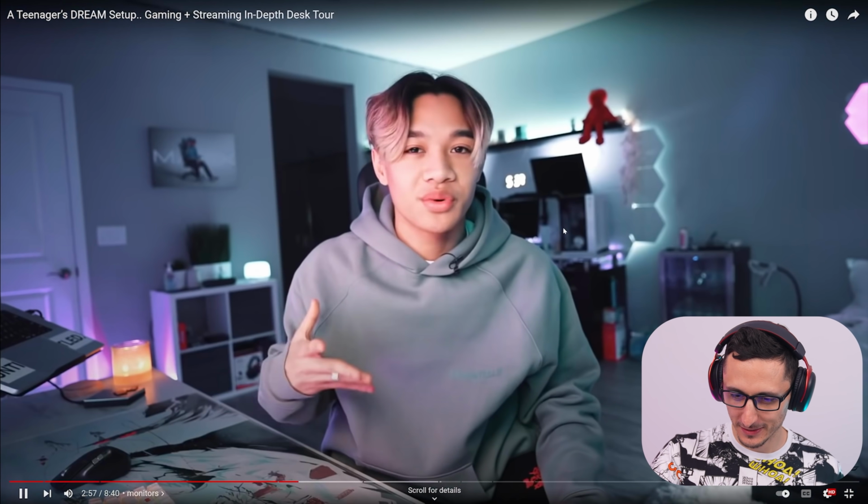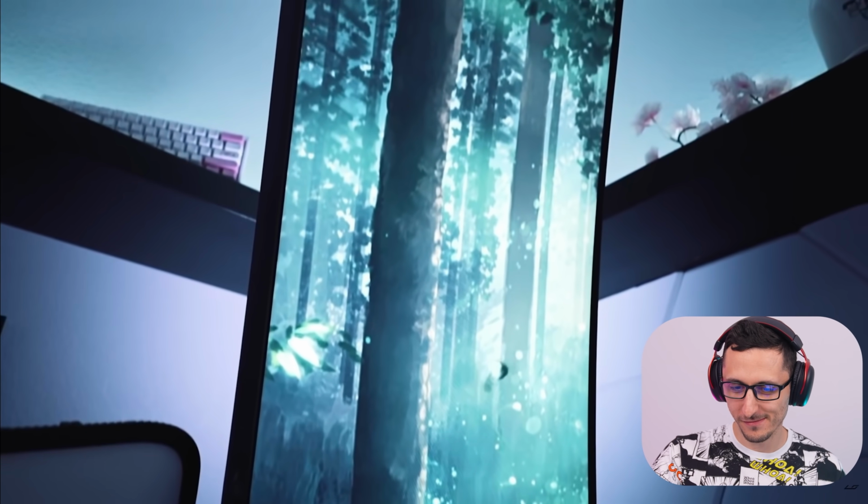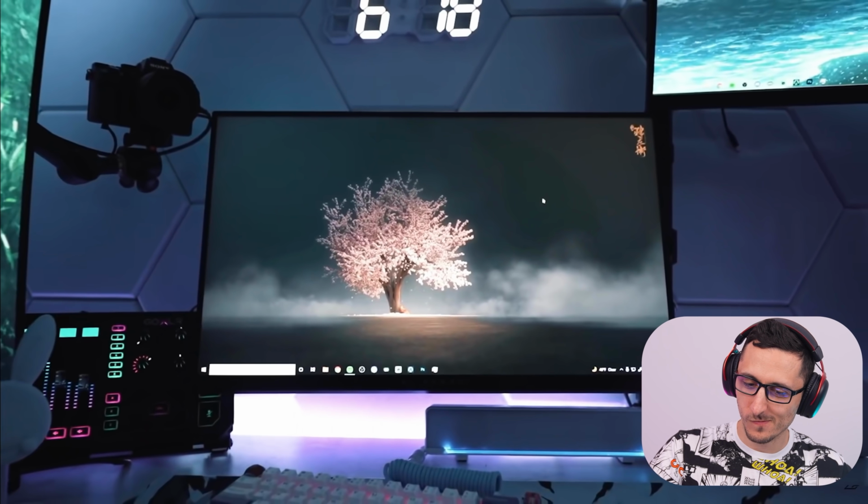Oh, I can't really talk. I want it to be unique, okay? The 49-inch vertical is essentially 2 vertical 27-inch monitors stacked. At the bottom I have OBS and at the top I put Discord. Anyways, my main monitor is a 1080p 240 Hz.